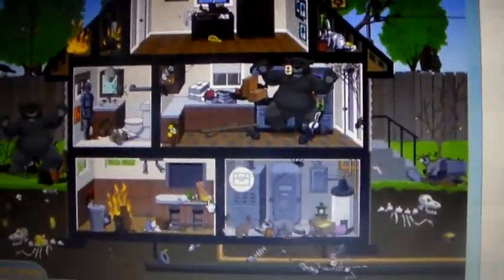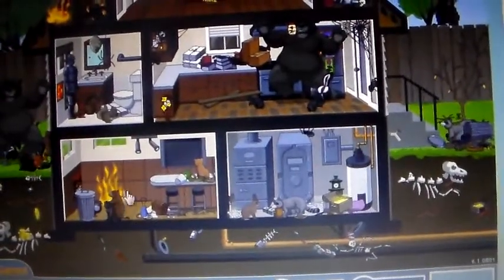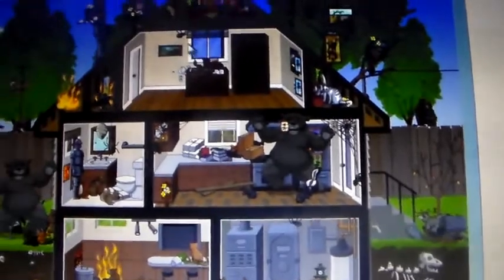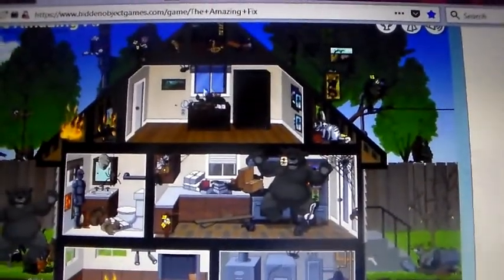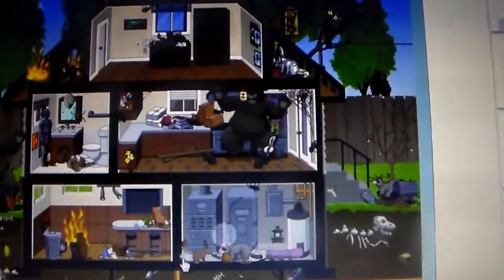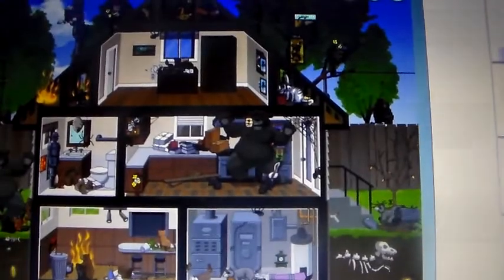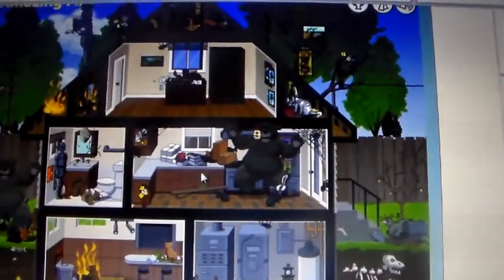I see something shining right here in the living room. And I don't see anything else right now. Bedroom, treasure. I don't see anything else there. Big chest of gold there. Treasure, treasure. I don't see any more treasure there.